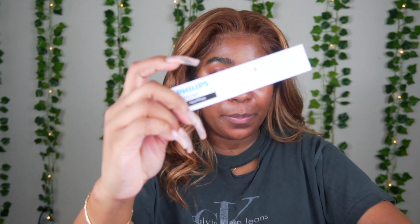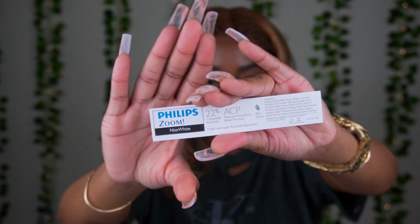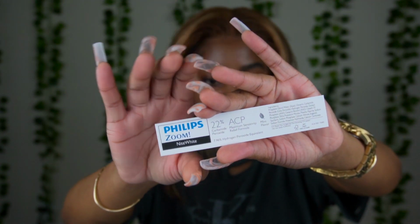So with that being said, the stuff I used to whiten my teeth came in this case, and let me take my time. So I'm gonna first show you what gel I use to whiten my teeth, and I do this routine every 3 months. The packaging is a little messed up just because the mouthwash fell on it. The brand that I like using is Philip Zoom. This is the brand that I like to use, and I use their Night White 22% peroxide in this treatment.